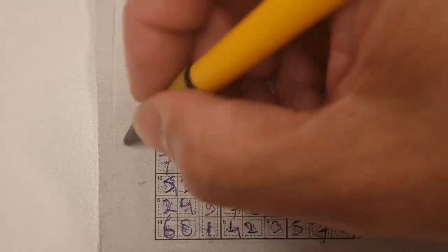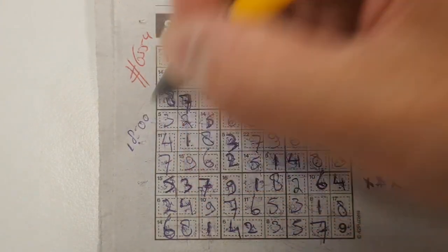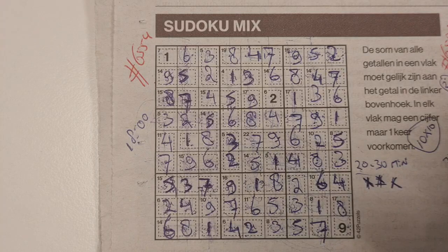Finish in 18 minutes. Well, I need 20 to 30 minutes. So I'm pleased with the time. And I like this one. Yes, I really do. Do you think so?